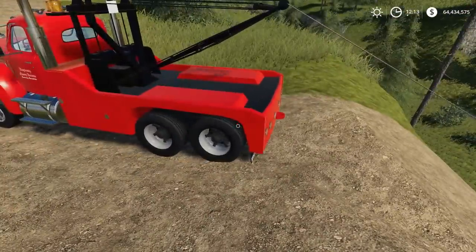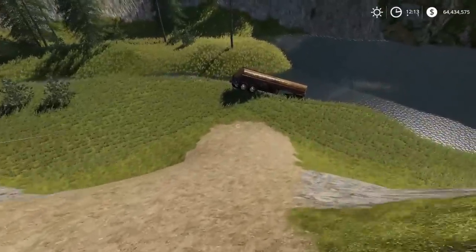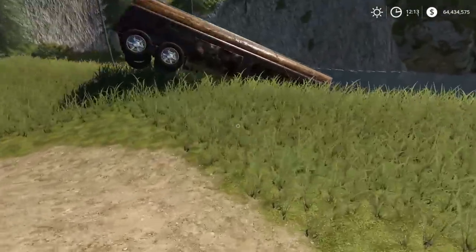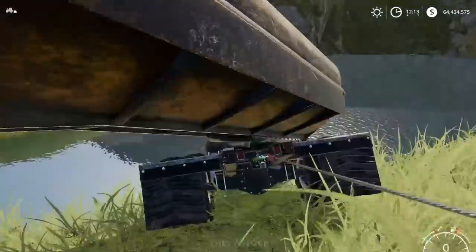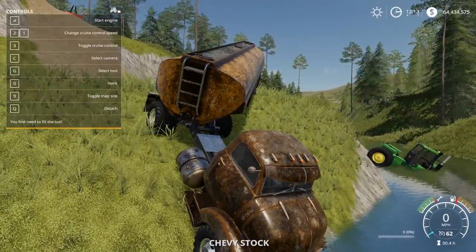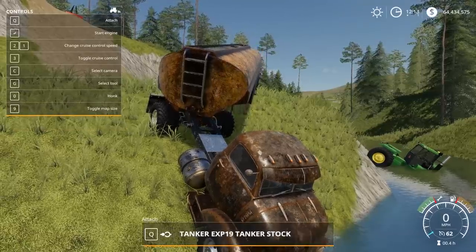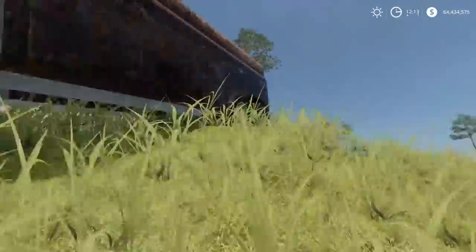Oh my gosh, dude. Okay, we're stopping. Is it doing anything? Should I detach? Okay, I'm going to try detaching this tanker. I have no idea what's going to happen to this tanker. Might go in the water. At least we get the truck. Okay, so here. Okay, there we go. We detached the tanker. So, a little less weight.